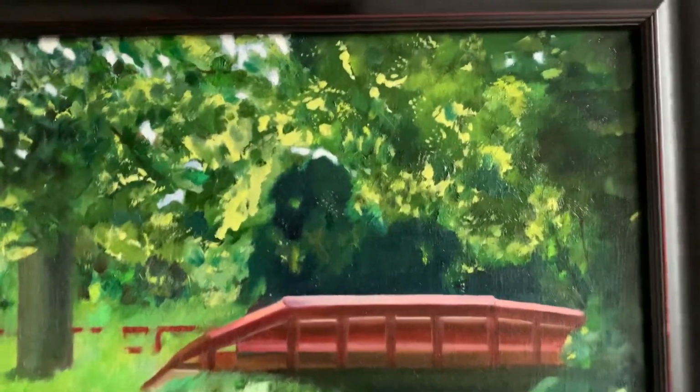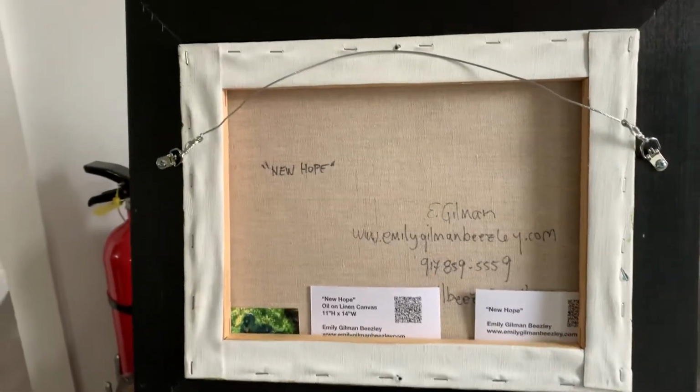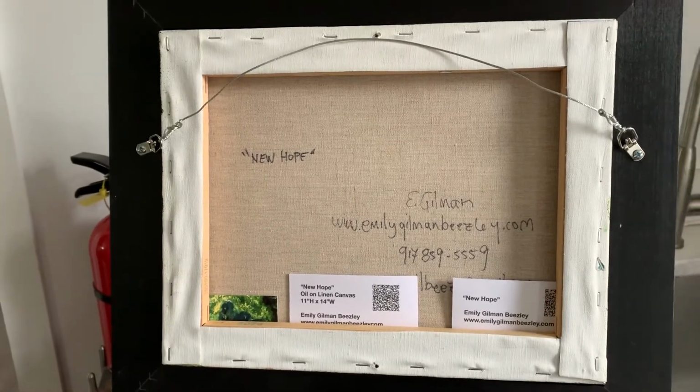I'm just gonna flip it around real quick so you can also see the back. Oh, you can see I have this stationed here on my counter. Probably not the most scenic place, but yeah, so it's all ready to go, wired for hanging.